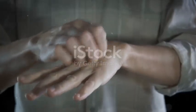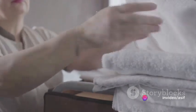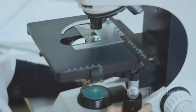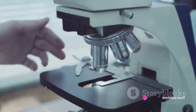So how do these mites get from person to person? The primary mode of transmission is through direct skin contact. However, mites can also survive for a few days away from their host, so shared items like towels, bedding, or clothing can also facilitate their spread. Diagnosing scabies involves a skin scraping, which is then examined under a microscope to identify mites, eggs, or fecal matter.